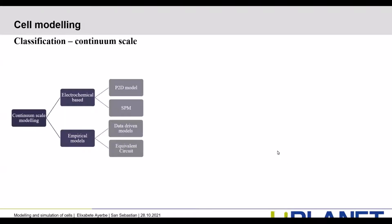So yeah, for the continuum scale, as you saw yesterday, most of the continuum scale falls into two categories. One is the electrochemical based and the other one is empirical based. Coming to the electrochemical, we can classify between the P2D model and single particle models, while the empirical models can be classified between data-driven or artificial intelligence implementation methods and equivalent circuit model.